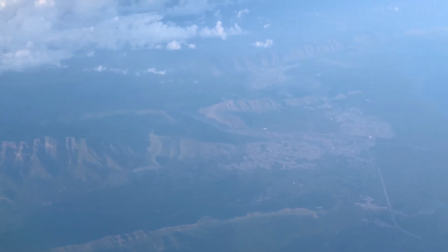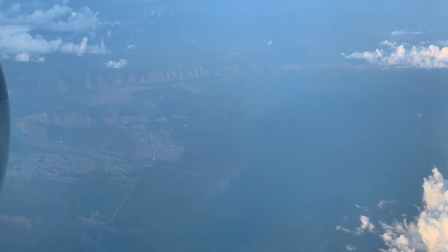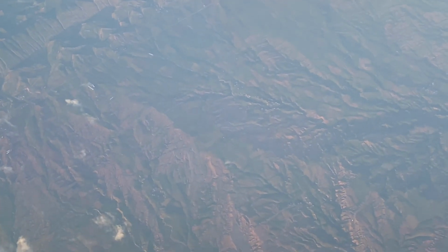I always love flying over Iraq. It just seems so strange to look out over a country that's had so many issues over the years and see it straight out of your window, and it is such a stunningly beautiful place as well, somewhere that I'm really hoping to get to quite soon.